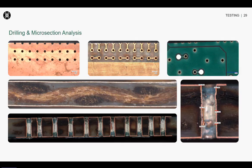We've achieved good drilling on our material. We have to drop the speeds down a bit in terms of the drilling because we're using a thermoplastic, and things tend to melt a bit at lower temperatures. But you can see we're achieving good plated barrels now, and we're also able to reduce our hole size even further off the back of some testing that we've done just this week.